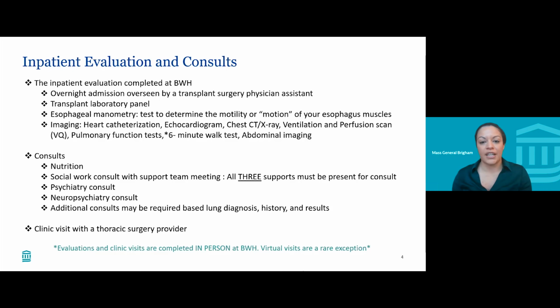The purpose of the psychiatry consult is to determine if someone has any psychological history, such as anxiety, depression, or other diagnoses, and to evaluate a person's ability to cope with the transplant process and engage in the transplant testing and needs with post-transplant care.